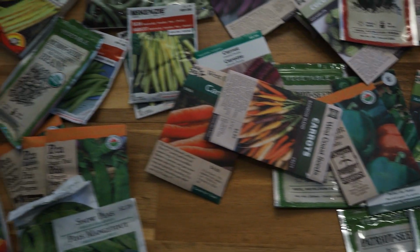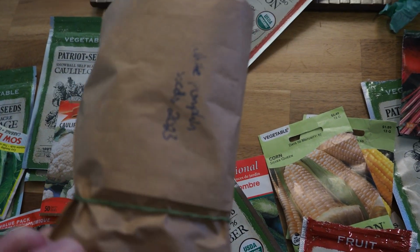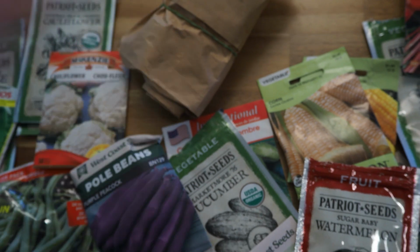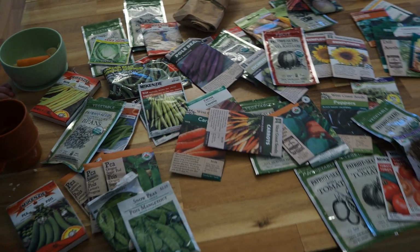So yeah, this is my array. And these are our white pumpkin seeds that we kept from one white pumpkin last season, so we're gonna grow some of those. I got a whole bunch, so we'll give those a shot as well. So yeah, I have a bit of a seed problem.